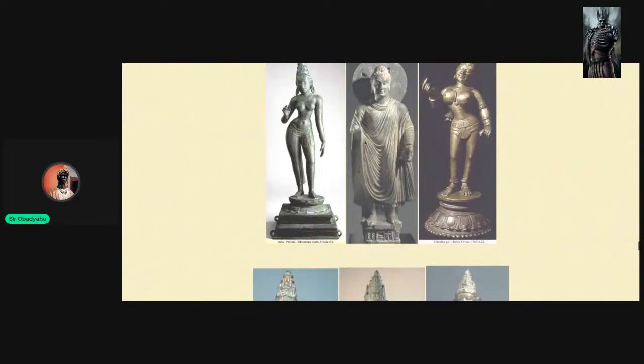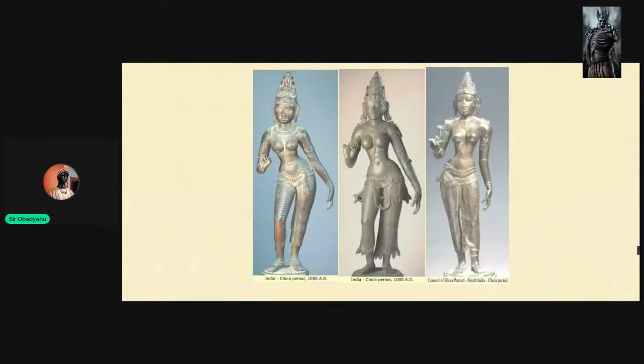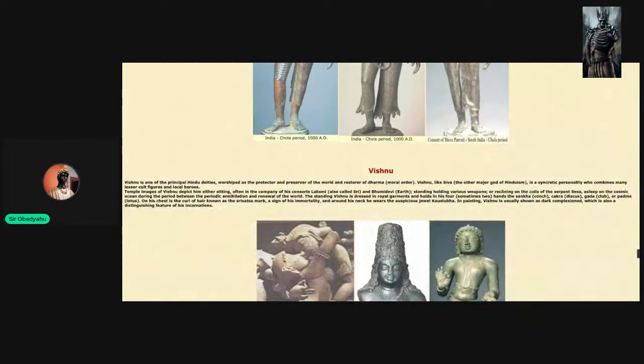Here it goes right here. You see it. This is common. You see this a lot in Hindu culture, India, 1000 CE. Yep, the Shiva. So yeah, the culture is kind of the deity.